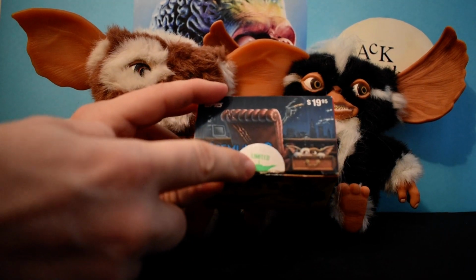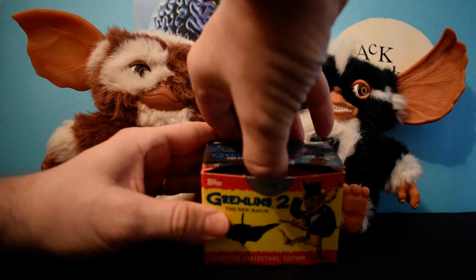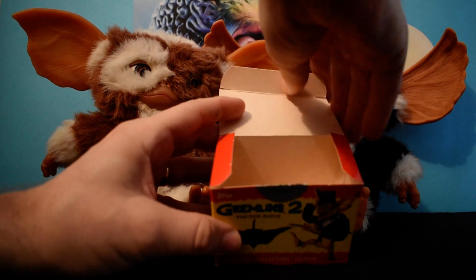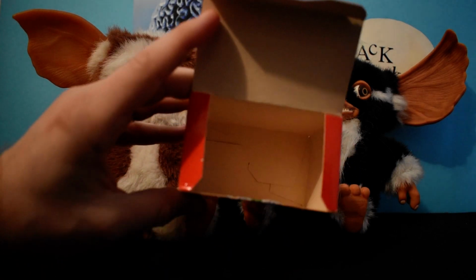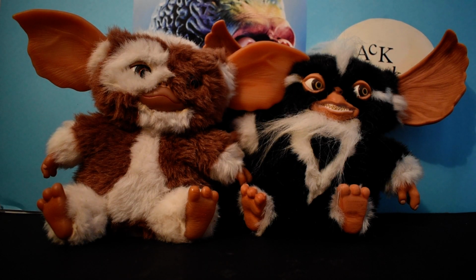It should come with this sticker that keeps it nice and sealed. You break the seal, you open it up, you lose half your collector value, and you have an empty box, because I already took all the cards out, because otherwise how could I show them to you good people? So let's take a look at our cards, shall we?